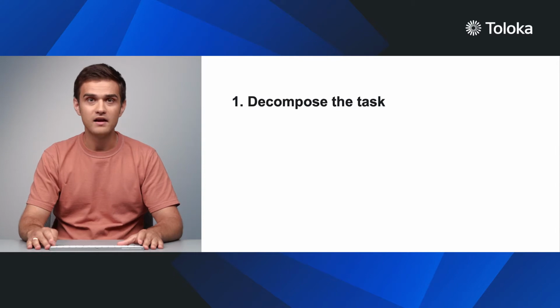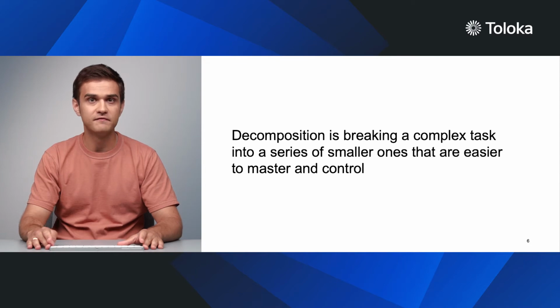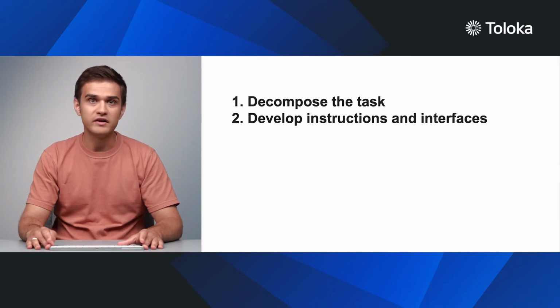It involves 6 basic steps: decomposing the task, writing clear instructions and designing an interface, selecting and training performers, setting robust quality controls, deciding on a price, and finally aggregating results. Okay, let's start with decomposition. Decomposition means breaking up a task into several smaller ones that are easier to complete. Simple tasks always attract more people and they're cheaper just because they require less effort and no special knowledge from the performers.